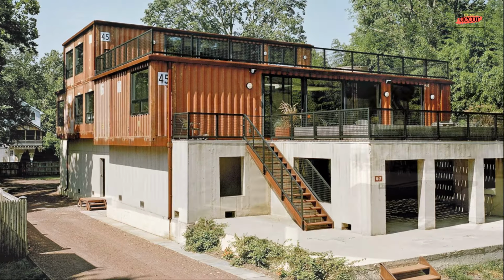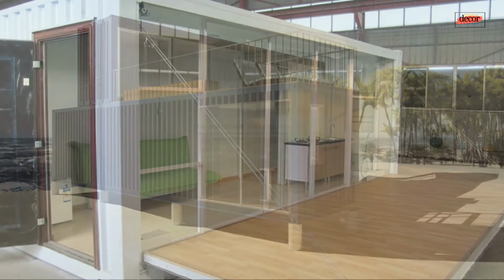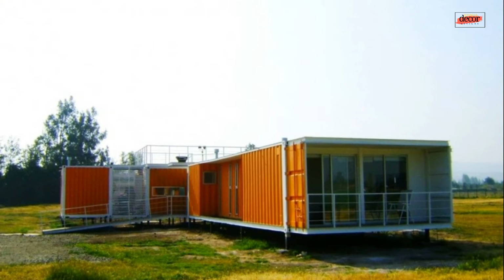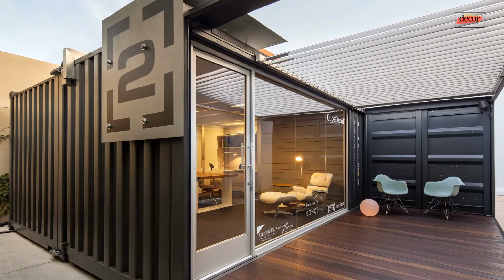7. Shipping container farmhouse. Add a charming farmhouse touch with board and batten siding, a covered porch, and a rustic color scheme. 8. Coastal container getaway. Create a beachy retreat with light, airy interiors, nautical accents, and expansive ocean views.